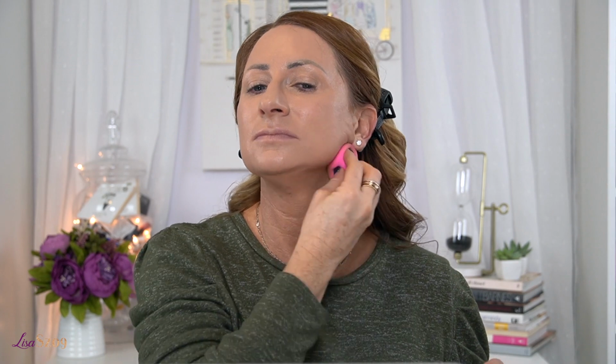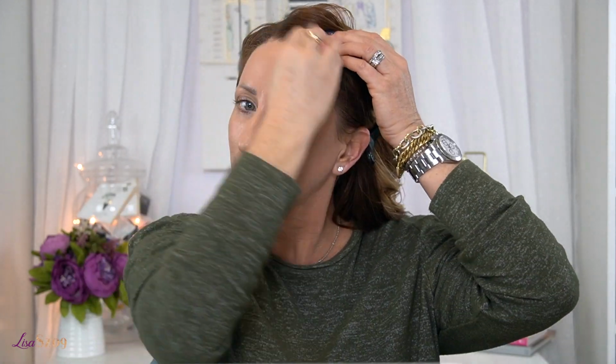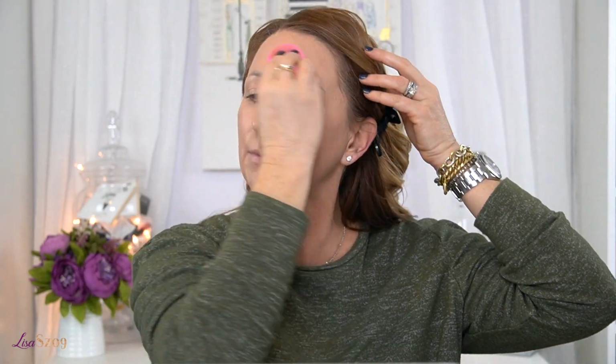And I make sure to get all the way around my nose. Kind of blend down my neck. I had already put a little bit on my neck, my Westmore Beauty that kind of evens out my skin tone on my neck. So I'm going to set that down, close this up, and let me show you the mirror.